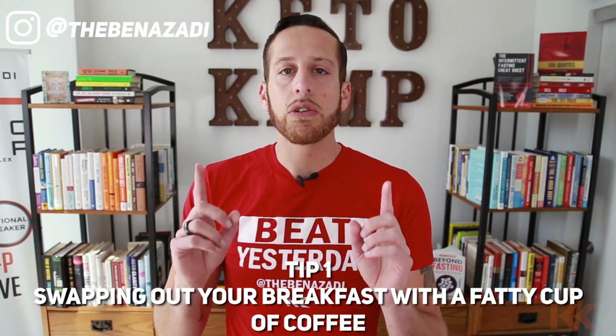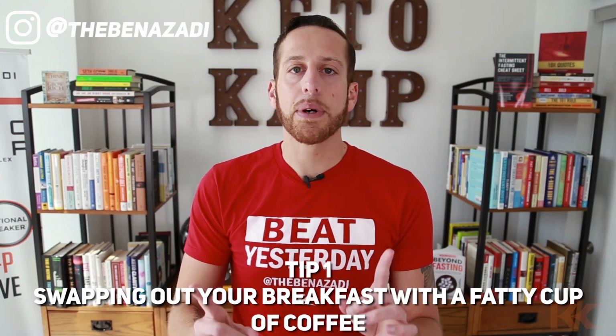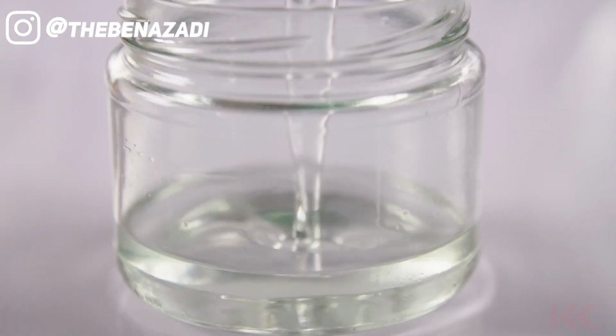Let's start with tip number 1 here, and that's gonna be swapping out your breakfast, starting today, with a fatty cup of coffee. There's 2 specific ingredients we wanna throw in that coffee to help your body get right back into ketosis. Studies show that MCTs, which stands for medium chain triglycerides. If you look at coconut oil, 60% of coconut oil is MCT oil.